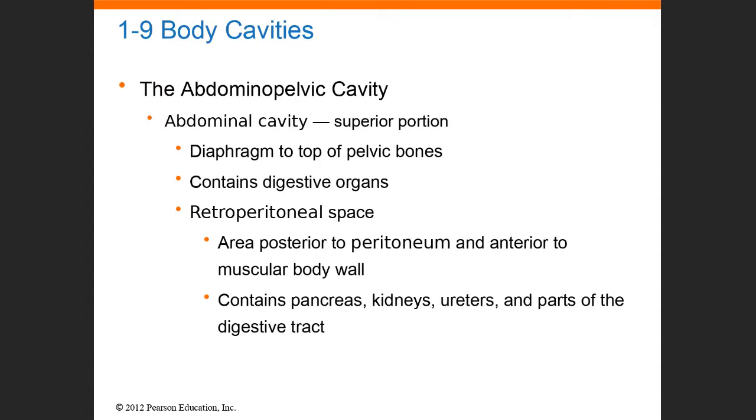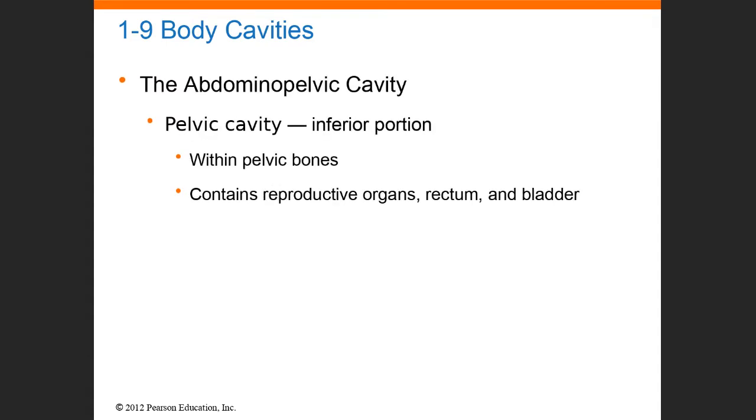Okay, and the pelvic cavity is really the inferior portion. It's within the pelvic bone. It's just going to contain the reproductive organs.